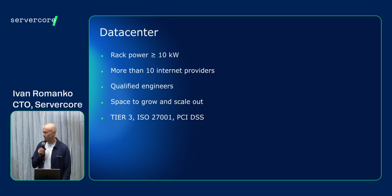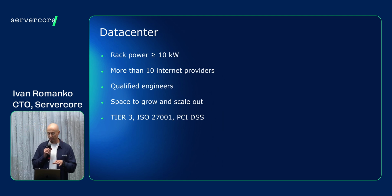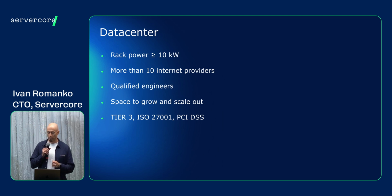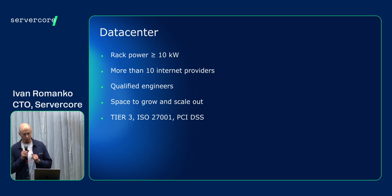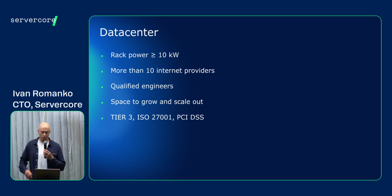So data center, you know, there are different points here. I've just put on the slide the most important. Probably they are not aligned from an importance point of view, but rack power should be good enough. We are now in an era with high demand for AI. And when we launch a new point of presence, we always look for an opportunity to be able to scale, to add more equipment than we start from, and to be able to put GPUs and highly intensive calculations in a data center. And here iColo allows us to do that because they give us a lot of power per rack.